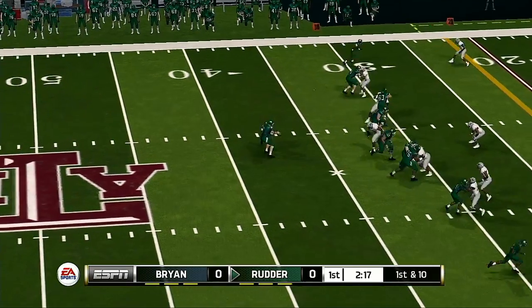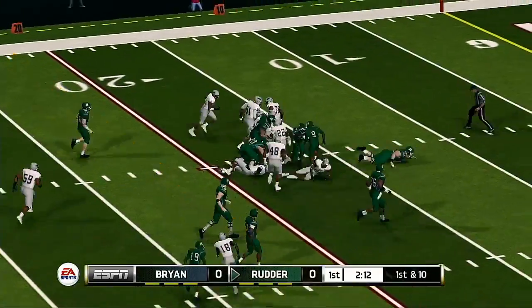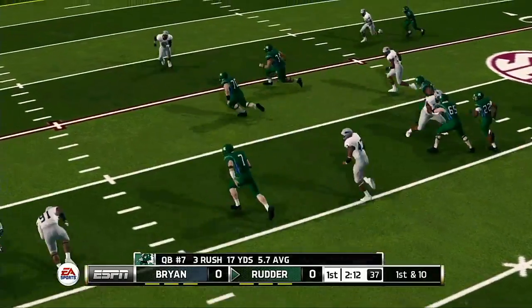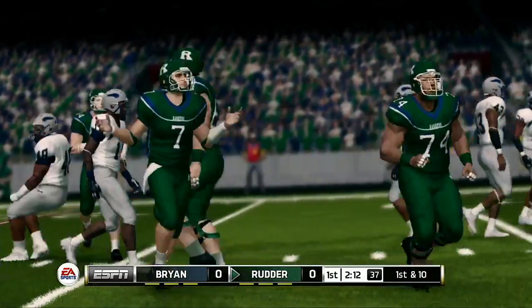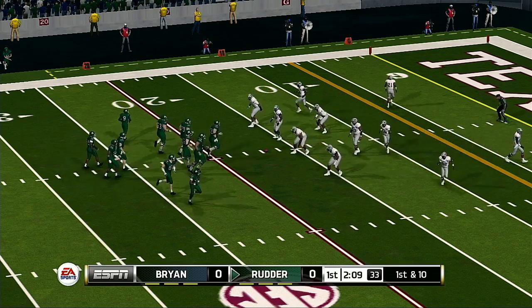Up, up, up. He's at the 20, and he's taken down at about the 17-yard line. Great job here converting and keeping this defense on the field. They're getting very tired. From the 17-yard line, first down.